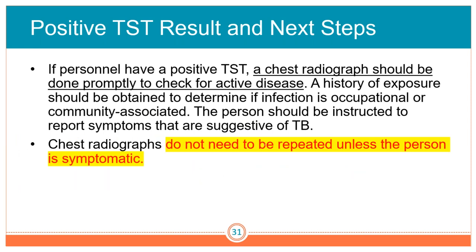Positive TST results and next steps. If personnel have a positive TST, a chest radiograph should be done promptly to check for active disease. A history of exposure should be obtained to determine if infection is occupational or community associated. The person should be instructed to report symptoms that are suggestive of TB. Chest radiographs do not need to be repeated unless the person is symptomatic. Right? They're going to try to trick you when it comes to chest x-rays. So please remember, red letters, bold. You don't need to repeat it unless the person is symptomatic.